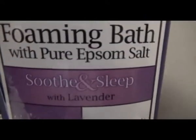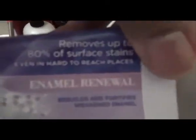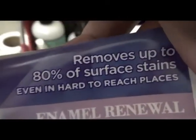So yeah, and this almost gone. I'll probably get some more next week or the week after. And this Ring toothpaste, which shouldn't be in my thing, and this is out for drinking coffee. I don't really like fluoride. I haven't used it yet. My deodorant, it's almost gone. I got another one though.